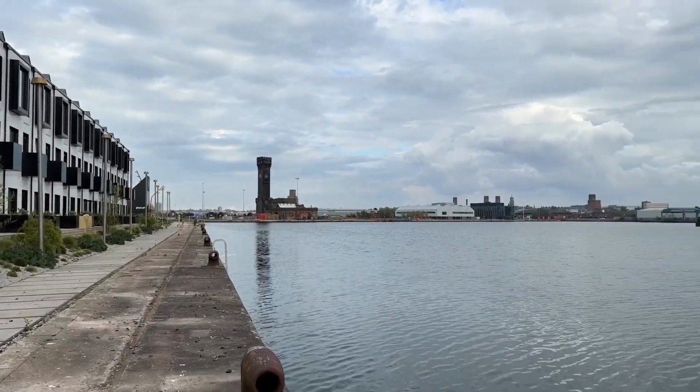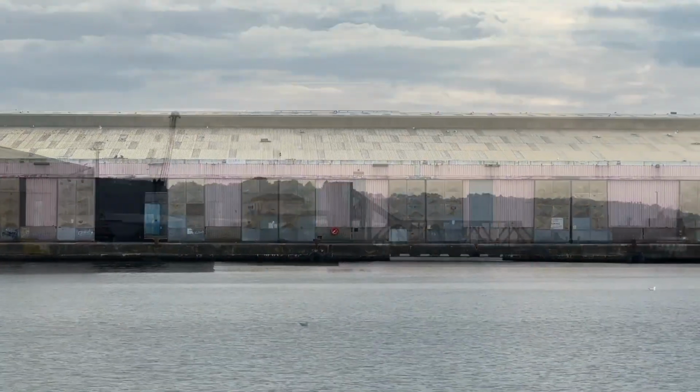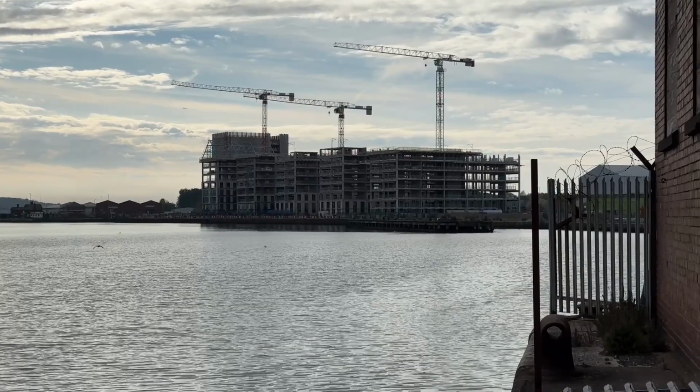Across the water are industrial dockside buildings, but under the Wirral Waters plans they will be replaced by shiny new developments. Looking west, we can see Duke Street Bridge leading to West Float, and over on the right, a big new development is under construction.